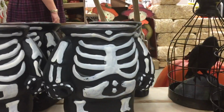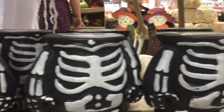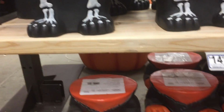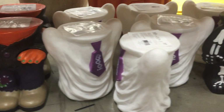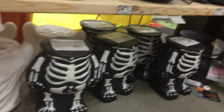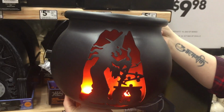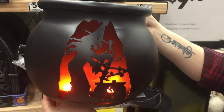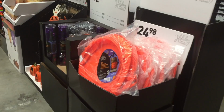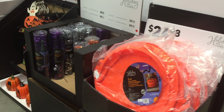That's another Big Lots Halloween shopping video reference. You had these guys you can carve out some pumpkins and sit on top of, some little pumpkin stands. And look at this witch's cauldron, that is really cool. The flames flickering in the background, lighting her up.